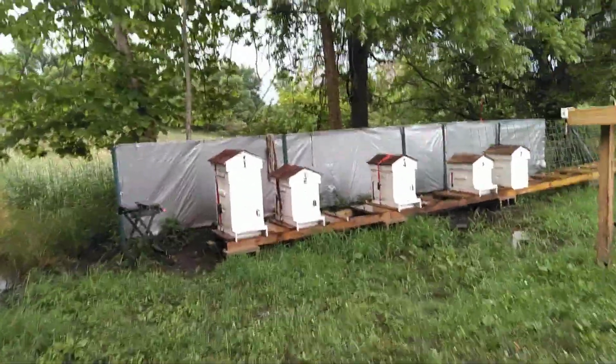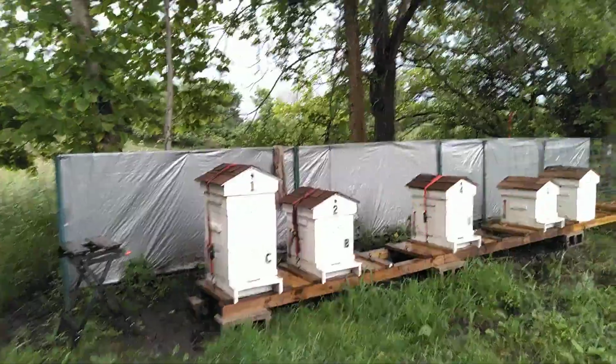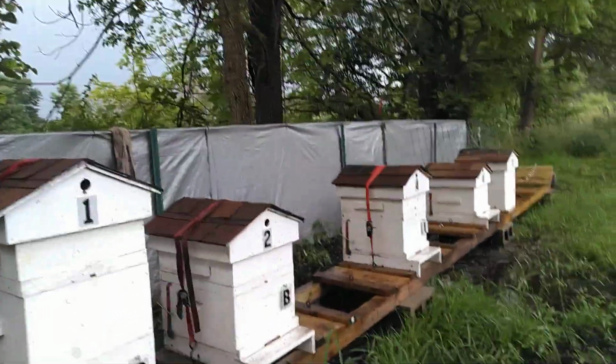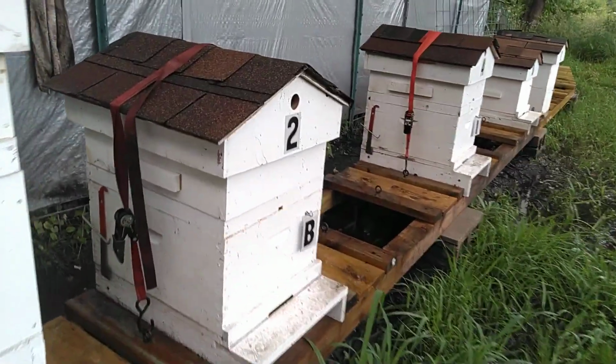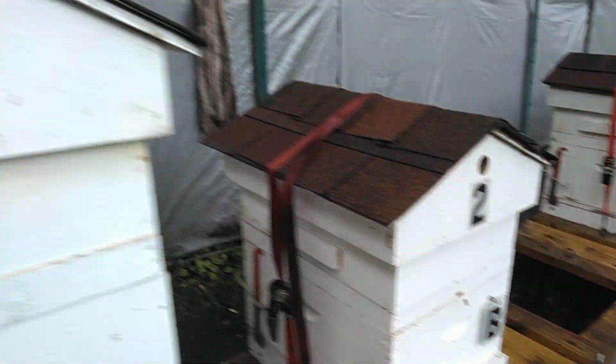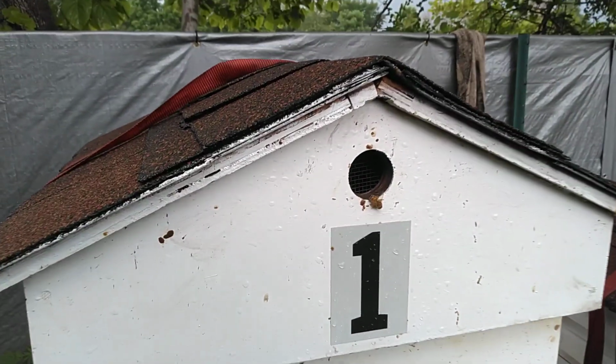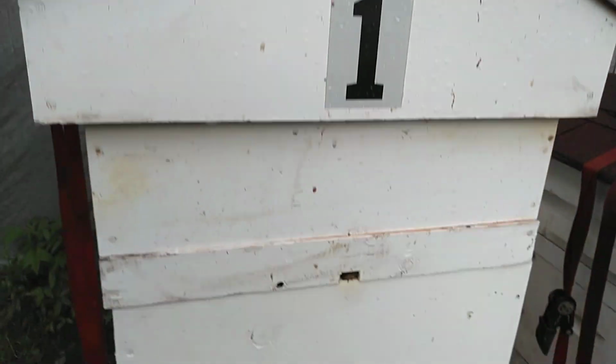Come over here. A couple of the bees are out. They're all pretty much in. Yeah, they're still kind of coming in and out. It's raining, not really hard. My Carniola hive here. There's one bee up there. You better get in, you're going to get wet.